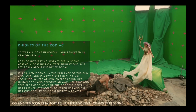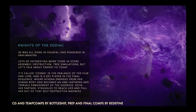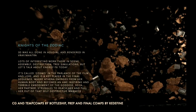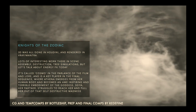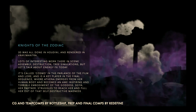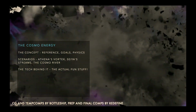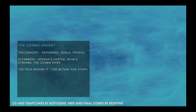It's called Cosmo in this film, and it's very important because at the end of the film, this is what is telling the story about Athena, our female lead, becoming the goddess, transforming, like kind of her inner power starts manifesting externally. And the male lead, Seiya, is trying to crawl his way into her through this energy, which is flowing like a river around him to save her from going too far, basically. Sequence is huge. Like when I saw it in the theater, I thought this is way too long, like half an hour.